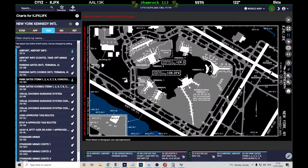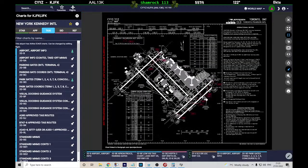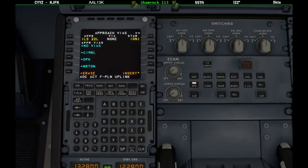Air Canada 102, turn right heading 210, intercept localizer, cleared ILS 24 right approach. Okay. Heading again, Air Canada 102, turn right heading 210 and intercept the localizer. Cleared ILS 24 right approach. Right 210, cleared ILS 24 right approach, Air Canada 102.